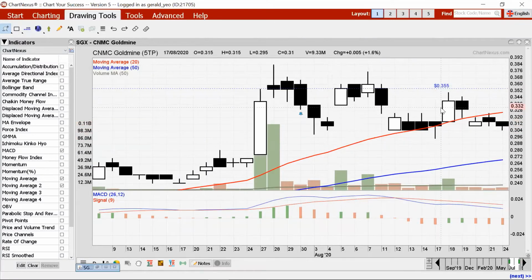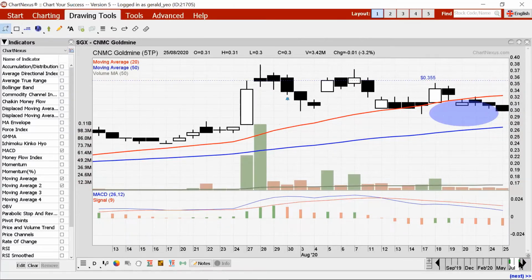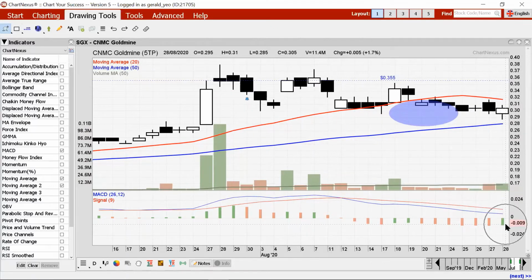All right, so going back to CNMC Gold Mine. It didn't hit 35.5 cents, it didn't hit the entry price. The price starts to fade, but we are still in support, between the 20 and 50 MA support. And if you look down at the MACD, there are several red bars already. We need at least 4 red, and we need a green. So it'll be the same as the previous signal, just that the previous signal didn't have the market's confirmation. Now the market has given another signal at a lower price.